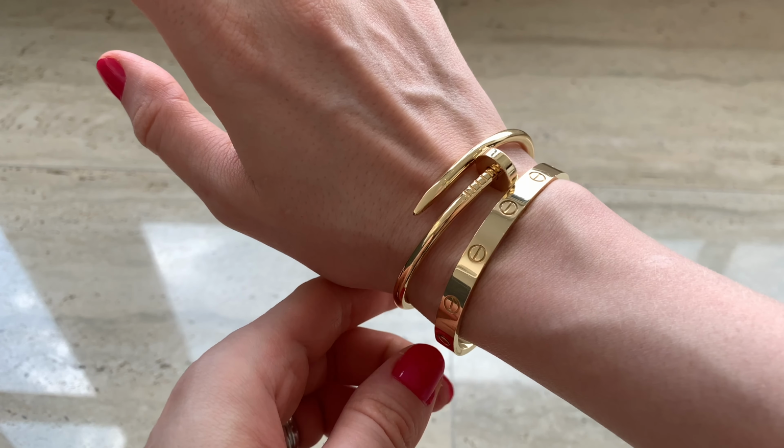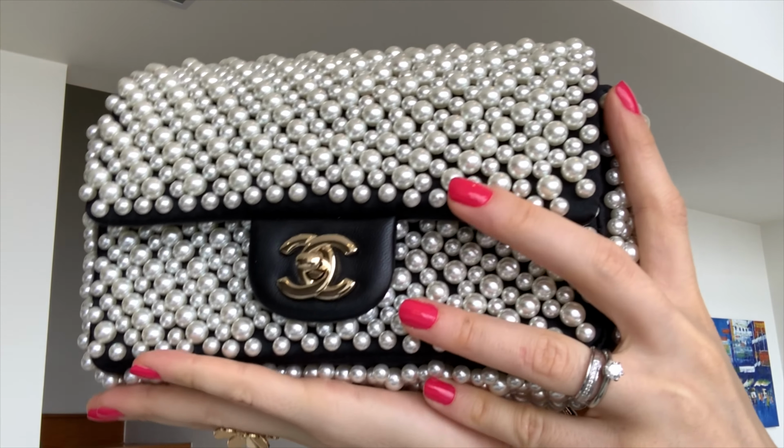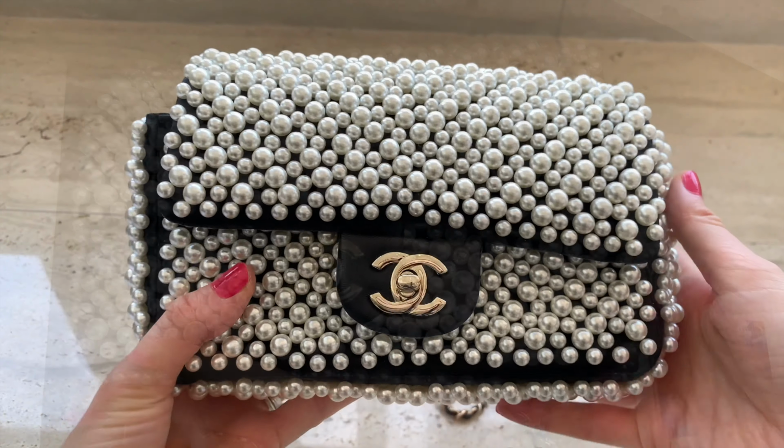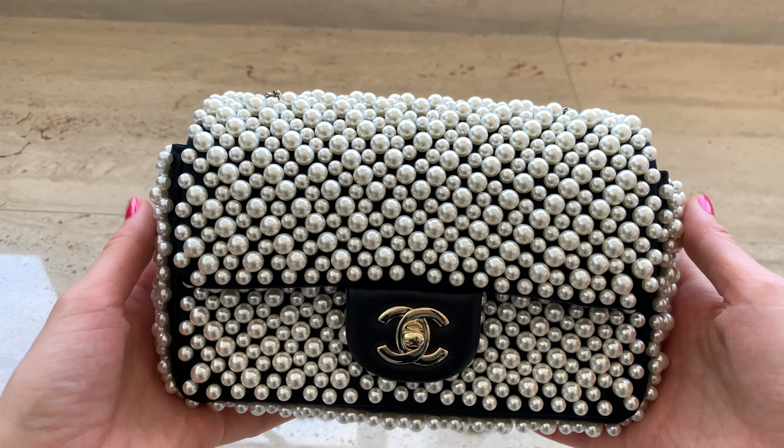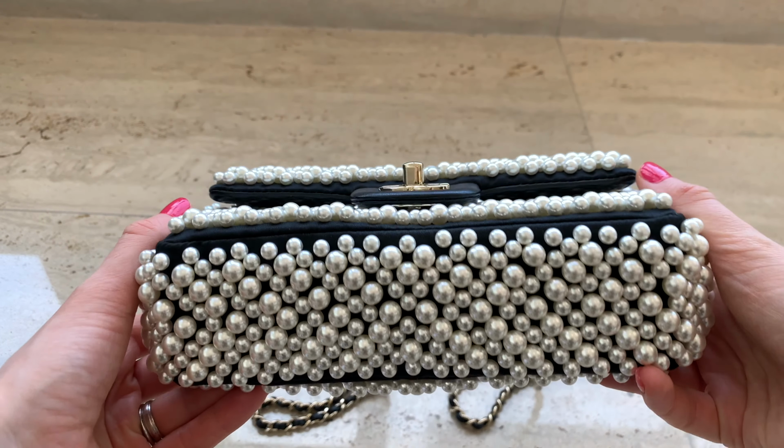And the next item is my Chanel pearl bag, which I never thought I would ever buy. It's so beautiful, but it really looks so delicate. I remember the first time I saw it on the Chanel website, I thought to myself, there is no way. And it's absolutely a waste of money because it's so easy to damage, it will get destroyed.